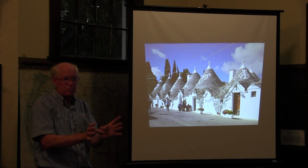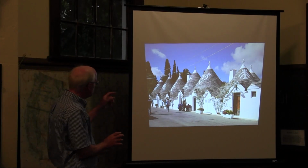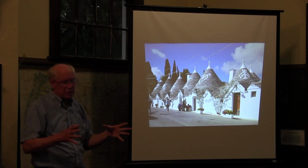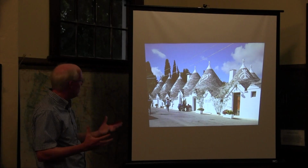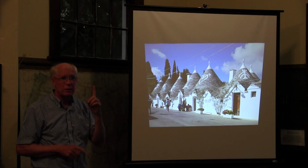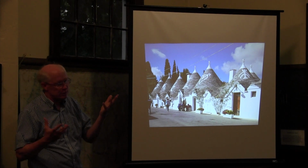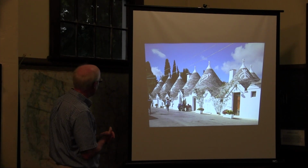These are often juxtaposed right next to one another. They can kind of blend, and they probably can be combined into multiple units, but a lot of them are just that one space. And most of them are one story. I think there's one building in the town that's a two-story Trulli, which is a museum, and they're very proud of it, certainly.